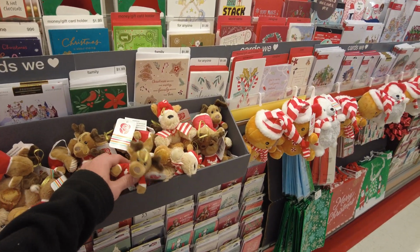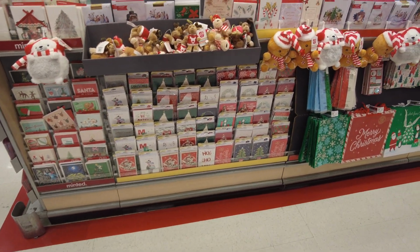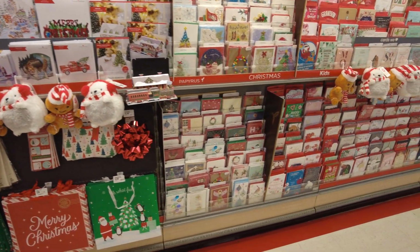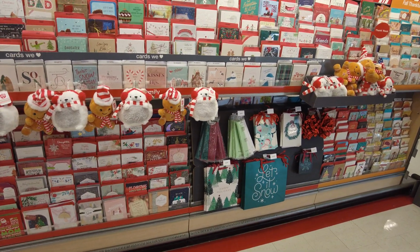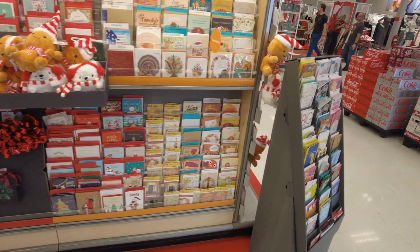See, I like seeing like little stuffed animal characters, but they've got some of those up front here. All the Christmas card themes. Gingerbread Man. Yeah, it looks like these are all Christmas on the front row. Of course, some various things like son, wife, other specific individuals.